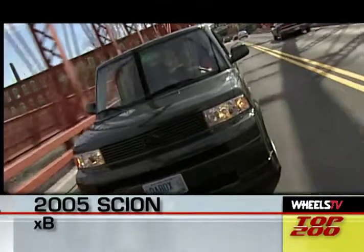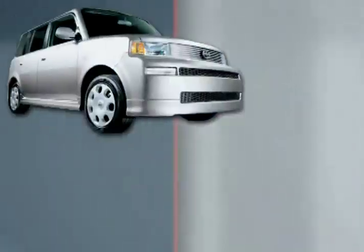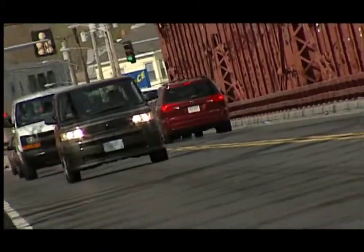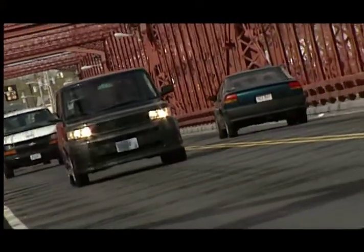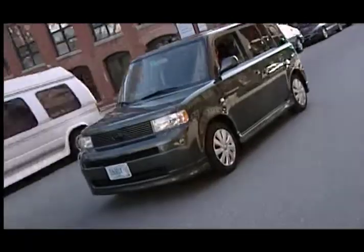The 2005 Scion XB looks like nothing else on the road, although comparisons to the Honda Element are inevitable. But there's no argument that the Scion uses clever packaging and an enormous list of dealer-installed options to allow anyone in the market for something a little different to tailor their Scion to be even more so.